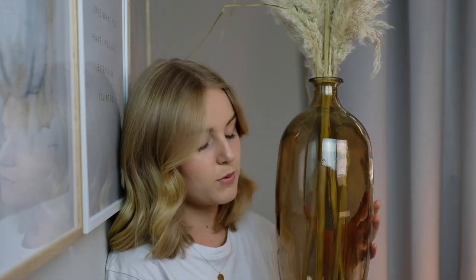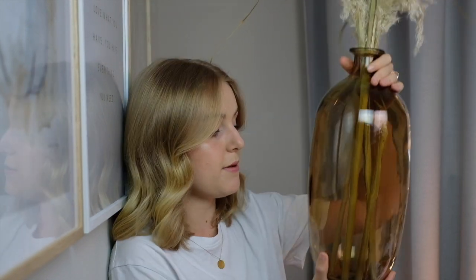But yeah, this vase was from Zara. I got it on sale, so I think it was €18, but not on sale it's like 23, 24 maybe. It's really big, as you can see. It's bigger than my head. But obviously I know you can get these kinds of vases in so many other places too, but I will link this one down below.